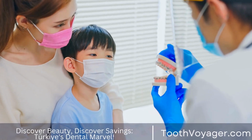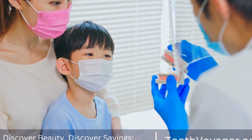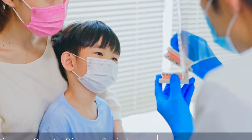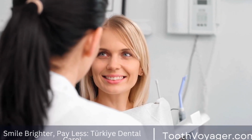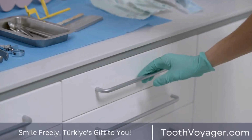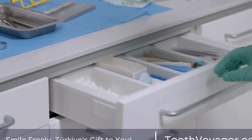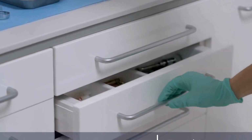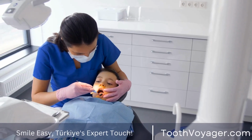1. Pain and sensitivity. It is common to experience some pain and sensitivity in the tooth and surrounding area after getting dental crowns. This is because the tooth may be slightly sensitive to hot and cold temperatures and pressure. Over-the-counter pain medications can help alleviate any discomfort, and you can also rinse your mouth with warm salt water to reduce inflammation.